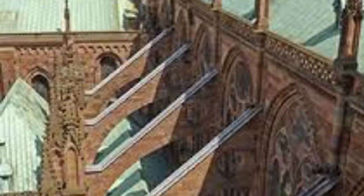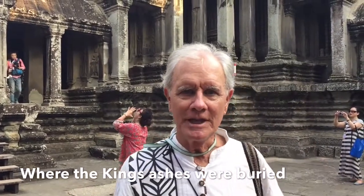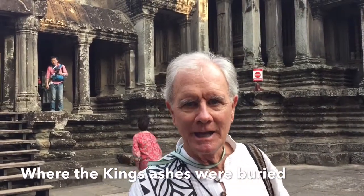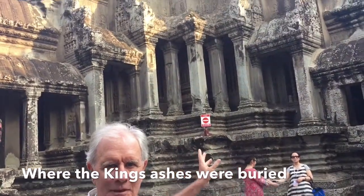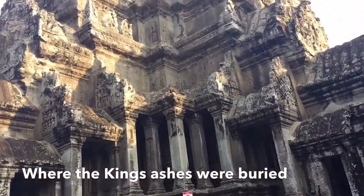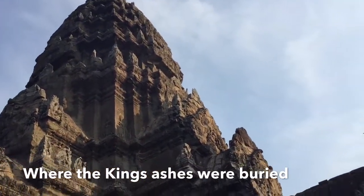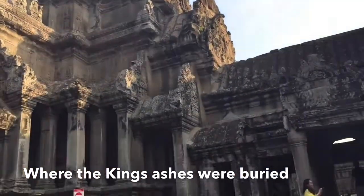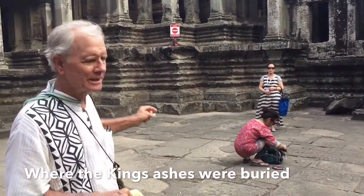Here's a buttress system in Europe to support some of the heavy walls. Okay, what we've done now is we've actually hiked to the very top of the platform area here. And behind me here is the main column. And right at the base down in here is where the king was buried. So we go all the way to the top, and then we look all the way down to the bottom here. And over here in the base is where the king was buried.